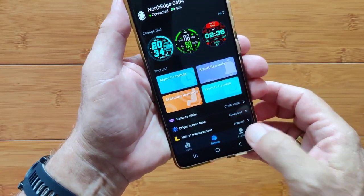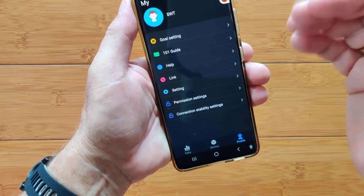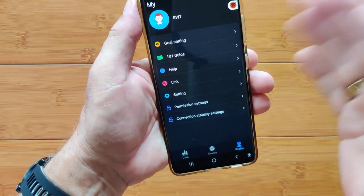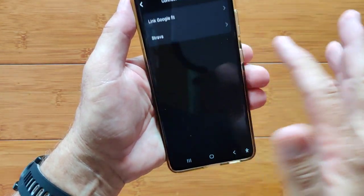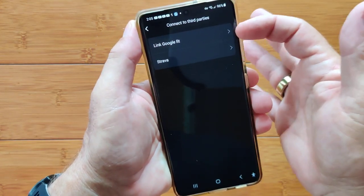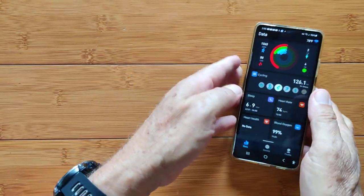And then finally, your profile information. This is where you get everything about you. You can hit that, and it's got your height, weight, and all that stuff. You can set your goals, like your step counts you want to do every day, a guide, help, links. Oh, and you can actually link this one to Strava if you want to, or Google for Google Fit, and permissions and everything else. And that's pretty much the app.